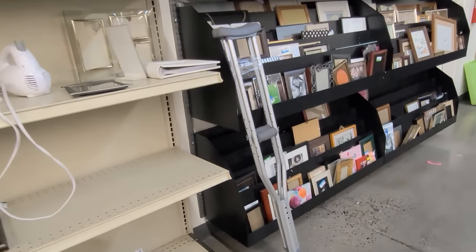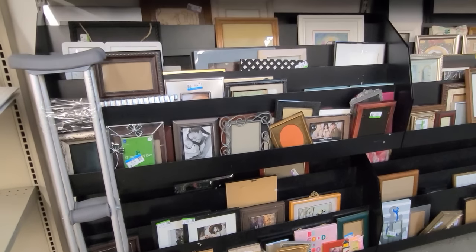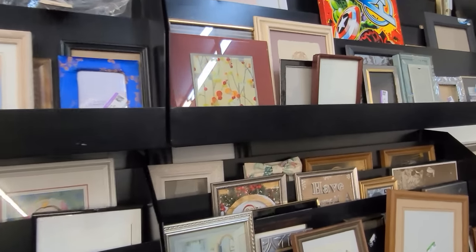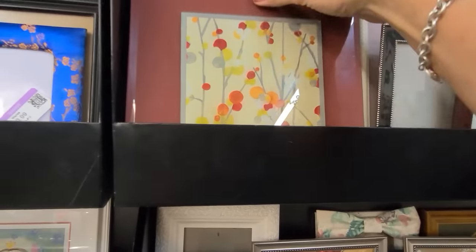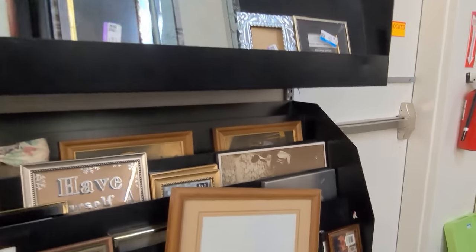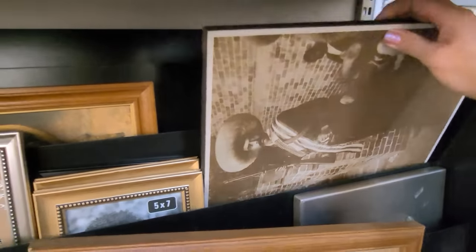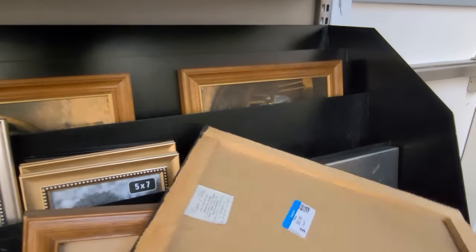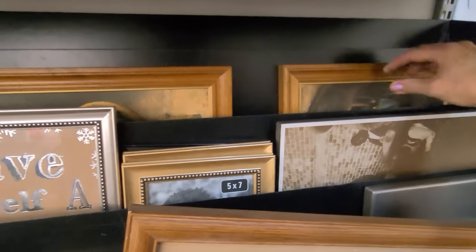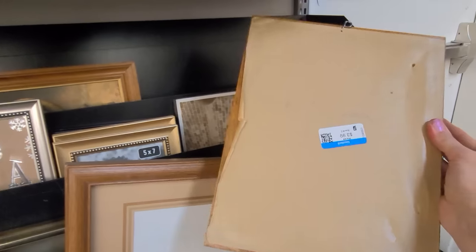Here we are in the small frames and artwork, having a look to see what they have. As you can see, so many to choose from, all different shapes, sizes, and colors. That is a print, so we'll leave it. There's a photograph here. Let's have a look at that. That is a modern reproduction, but these definitely look vintage. Look at the oak frame and the paper on the back there.